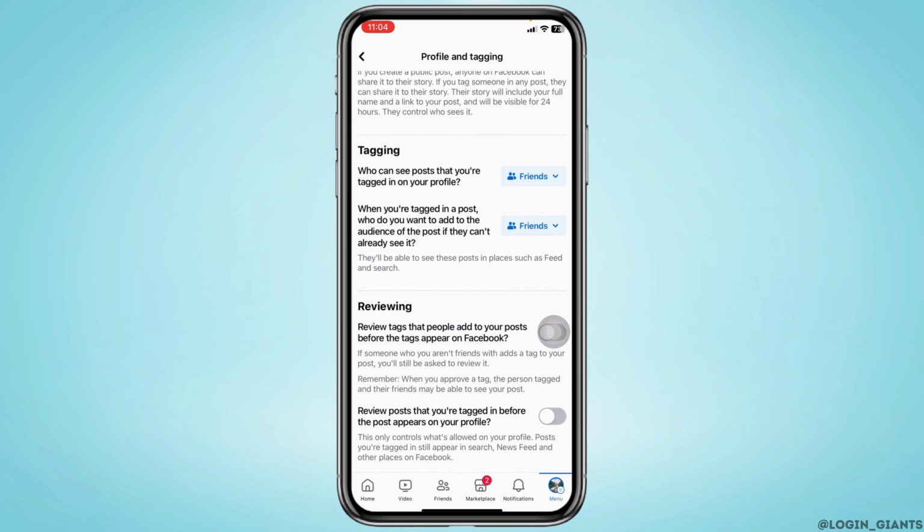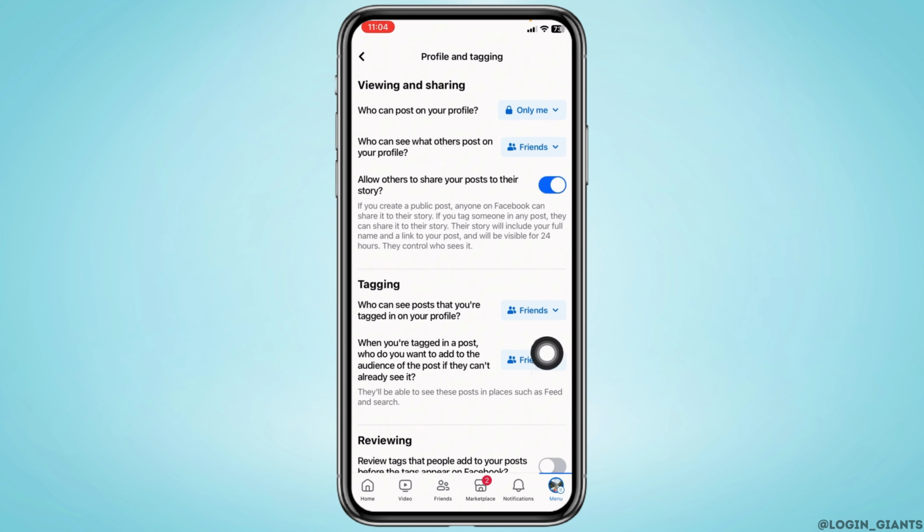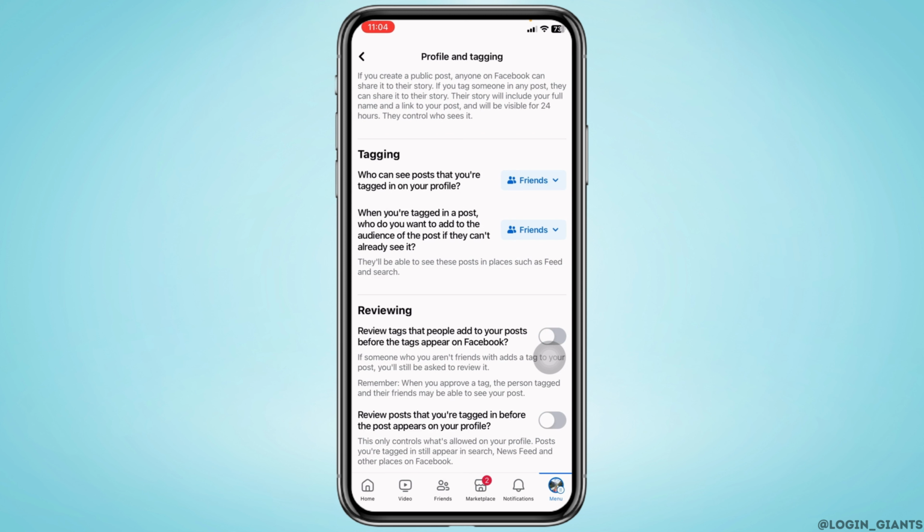Now scroll down, you'll find this section for reviewing. You have to toggle on for both these options. Review tags that people add to your post before the tags appear on Facebook. Likewise, review posts that you are tagged in before the post appears on your profile. After you toggle on for these options, you will be good to go.